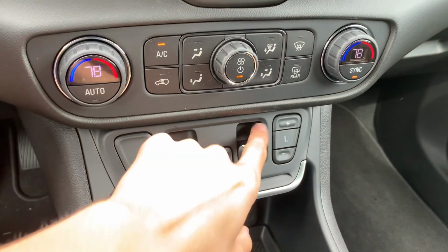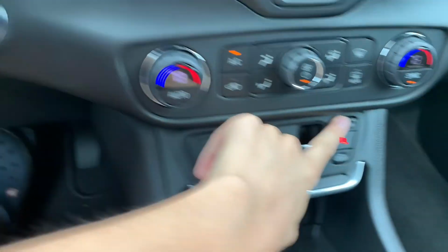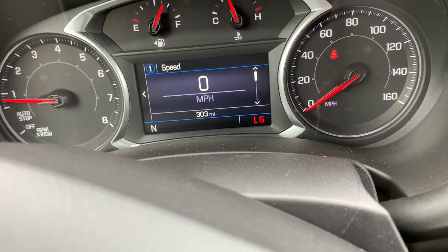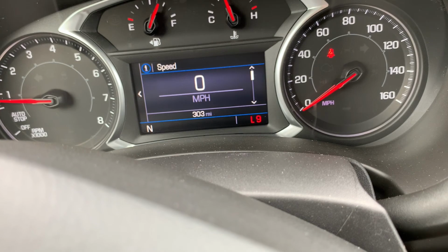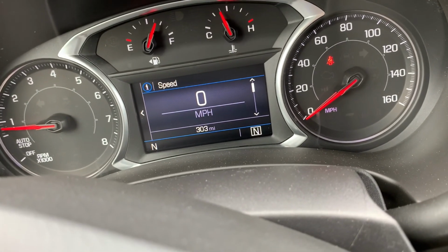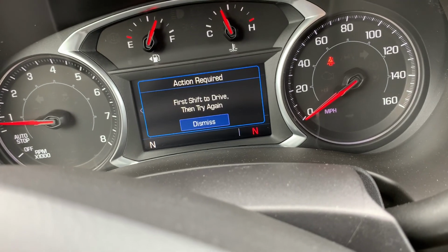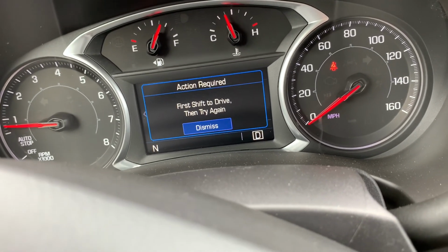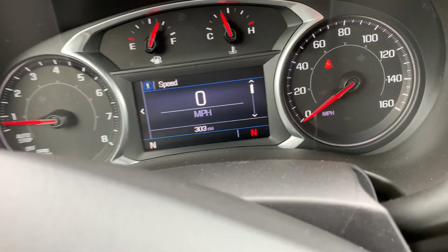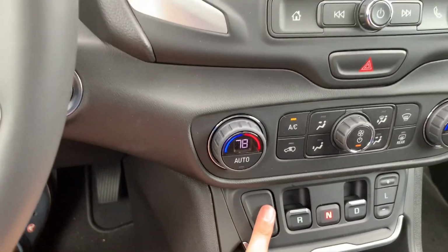As I said, your gear shifter right here, once again, electronically controlled. And you can go through all of the 9 gears manually. I don't know why you would do that in this car. This is meant to just drive around the city, not be shifting it up and down like a crazy maniac.